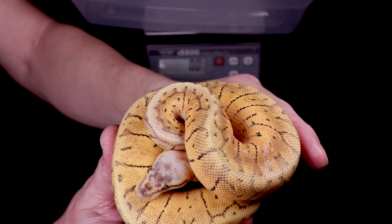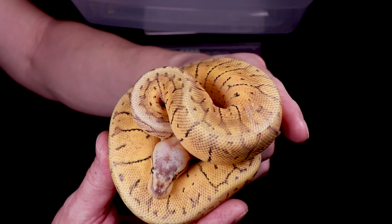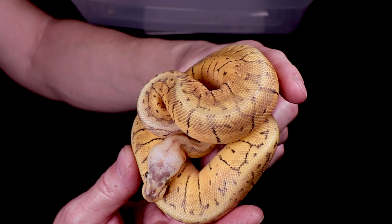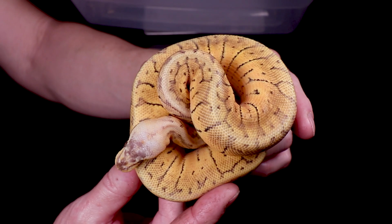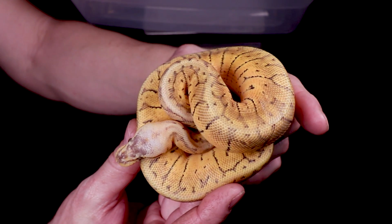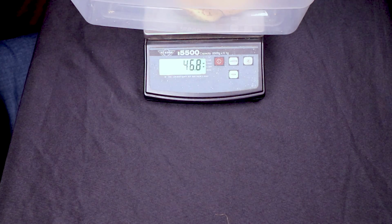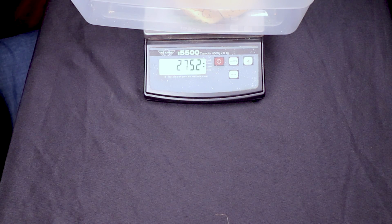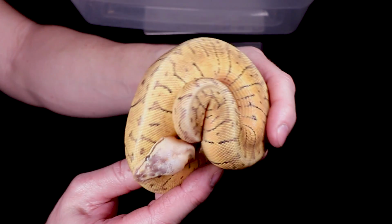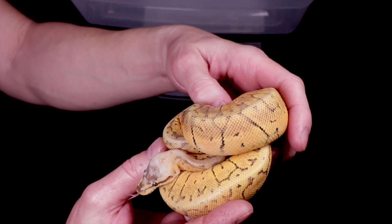Alright, so take a look at this guy. I really wanted to hold on to this guy, but you can only hold back so many snakes. This guy's name is Dusty. He is a male. He is an Enchi Super Pastel Pinstripe, 100% het Desert Ghost. A really powerful breeder. This guy's coming in at 275 grams. He's doing great. They're actually on pretty big rats, so not too bad.